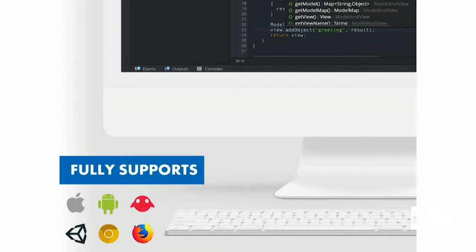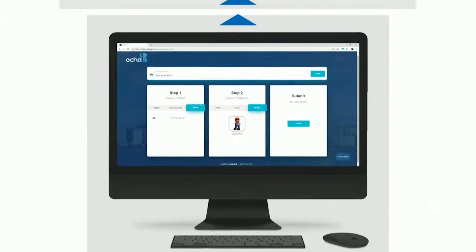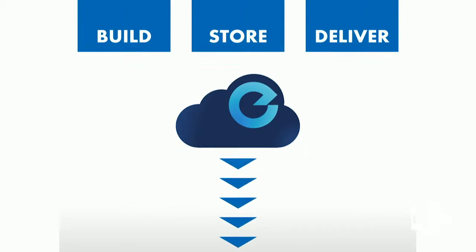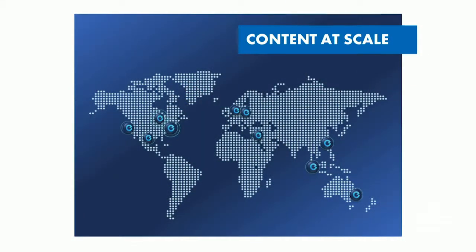Here's how it works. Developers can choose any client-side SDK, be it ARKit, ARCore, Vuforia, or Immersal, which was just there. Content curators use our web app to drag and drop 3D assets with no technical skills, as easy as updating a blog post. We build, store, and deliver those assets across platforms on our cloud through headsets, browsers, mobile devices, everywhere.